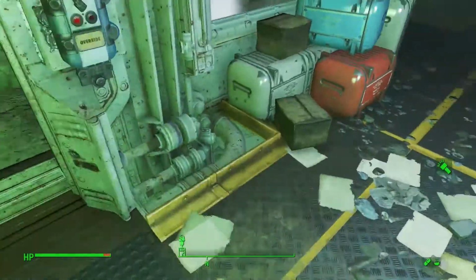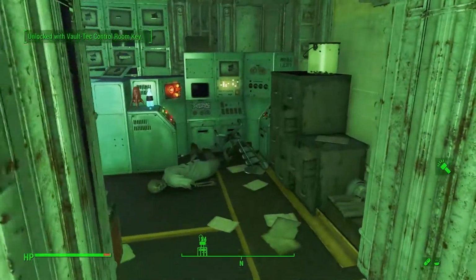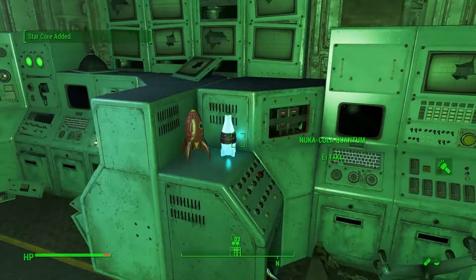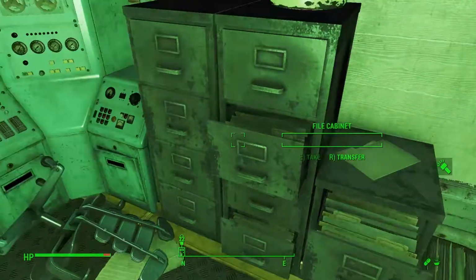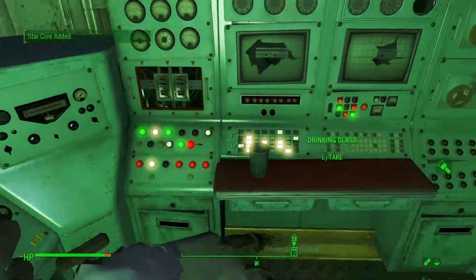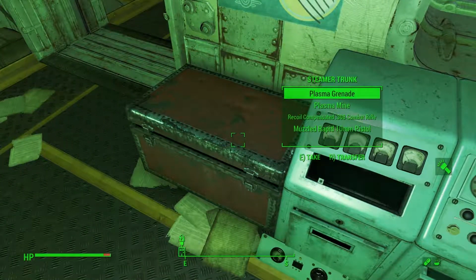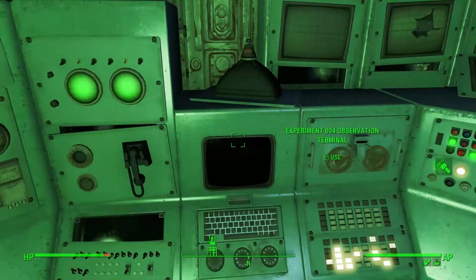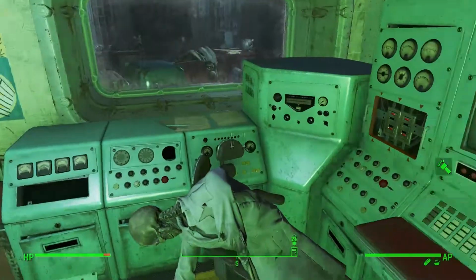Okay, let's move on very carefully, because I have no idea what to expect. Ooh. StarCore. Toy rocket ship. Some whiskey. There's another StarCore. I don't know how many I got yet, but I'm very happy about this. Plasma grenade, plasma mine, and I'm carrying too much again. Experiment 004 observation terminal. Wait, what?